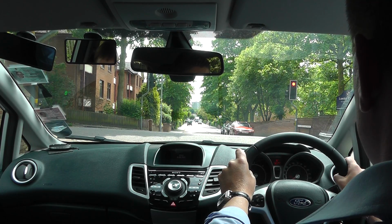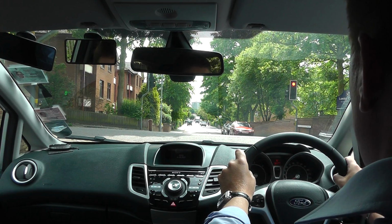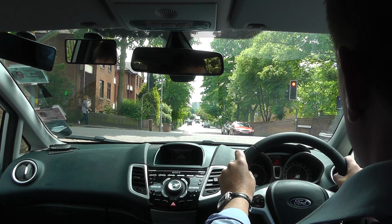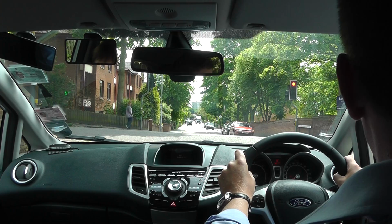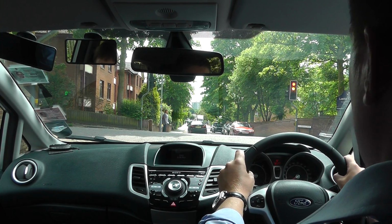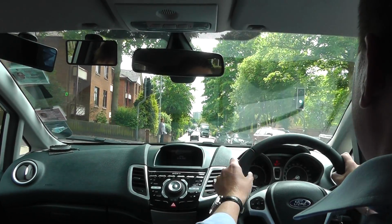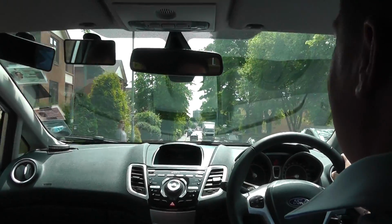So where do you stay when you get to Le Mans? We're stopping halfway actually in Rouen, and then we're kipping in the car. So the kids reckon they're going to stay up all night. Right. Righto. So we'll see about that.